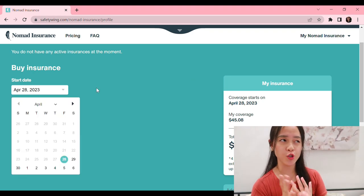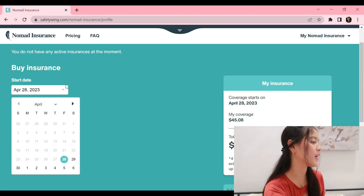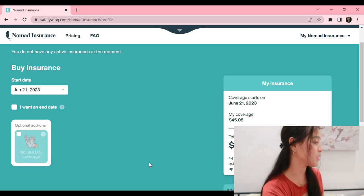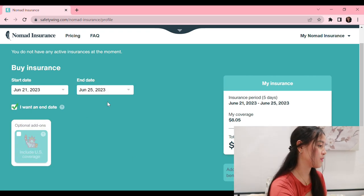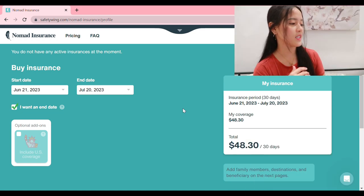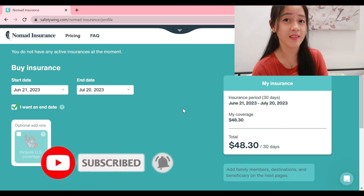We will go to Vietnam on June 21. So we'll put here June 21, 2023. We will be back in the Philippines on July 21, so I put an end date of July 20. So it costs us $48.30. This $48 is for one person, guys.